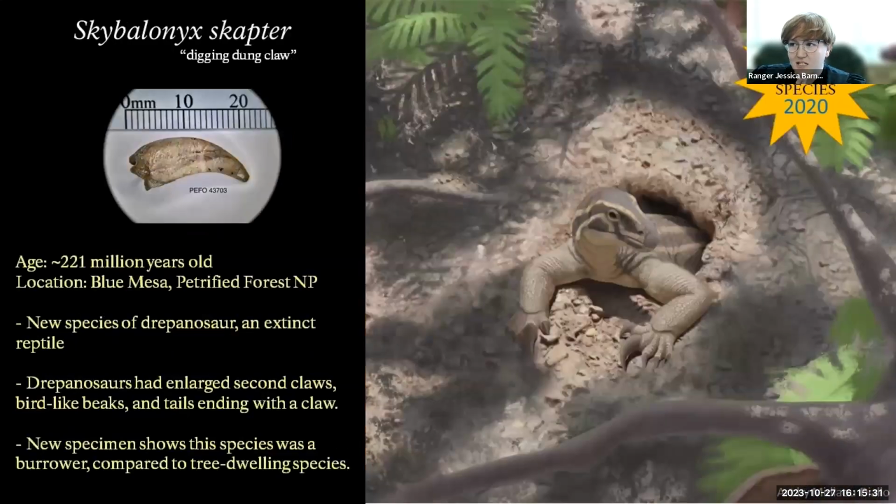The next fossil is Skybalonyx scepter, which is the digging dung claw. It's not as exciting to talk about, but it comes from the Blue Mesa as well. This Skybalonyx fossil, even though it's much larger than Cataigodons, was discovered during our micro prep process. So it was found in screen wash material that was collected from the Blue Mesa. A lot of our fossils come from that area.